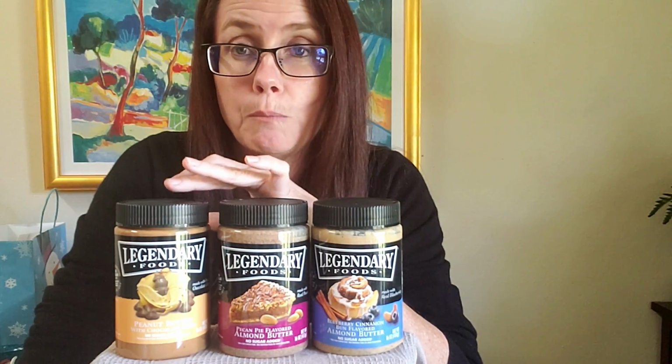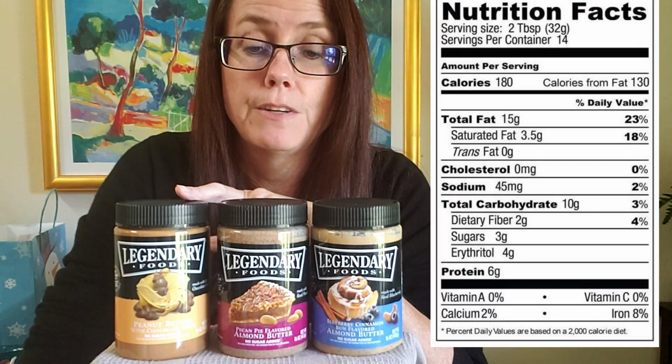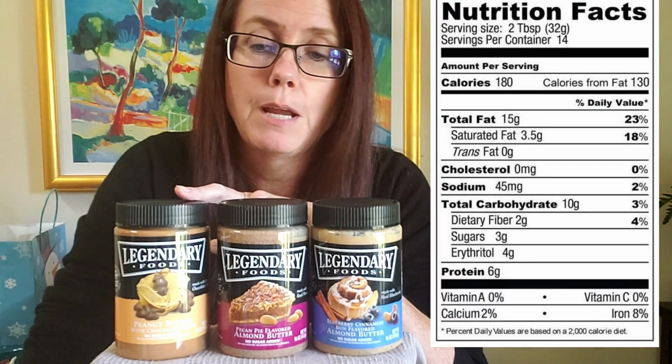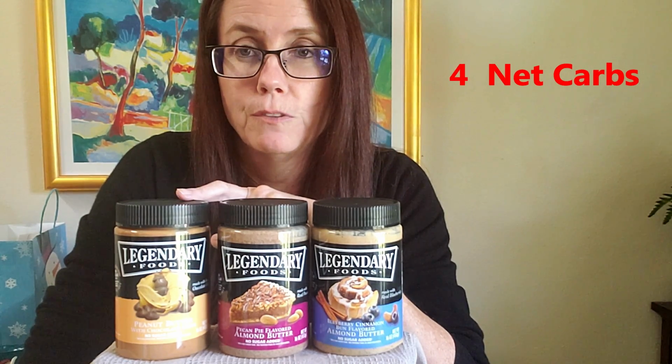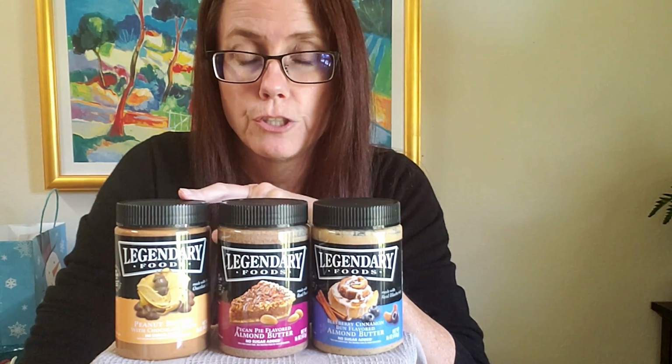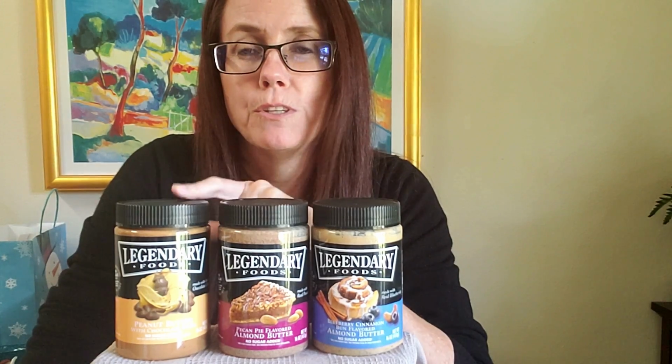This one seems to be the least popular of these 3 that I've seen online from reviews. And this one has calories of 180, fat 15 grams, protein 6 grams, net carbs 4, and sugar 3 grams. So this one is quite high in sugar, 3 grams. So in my opinion, I'm kind of picky on my snacks, and I don't have that many net carbs to throw about in a day, so I probably wouldn't have bought this one. I would have gone for this one for sure, but since people say this one is super delicious, I'm excited to try it too.